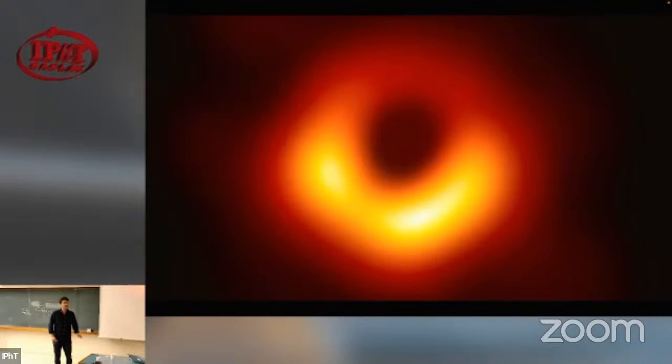If you watched the announcement, the big reveal of this image, the first two questions by journalists were basically, why is it so blurry? And it's kind of annoying when you understand just how crazy this is. And I think this video illustrates the incredible journey that we had to go on just to get here.